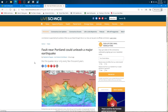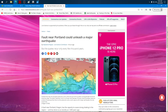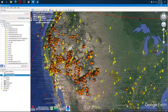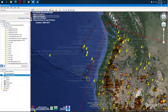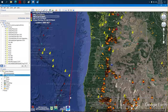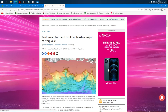Live Science: Fault near Portland could unleash a major earthquake. But the quakes recur only every few thousand years. And look, they have this thing turned sideways. Here's Oregon's coast. Hold on. Let's go pull up Oregon's coast how it should look, all right? Let's not turn it sideways so nobody knows what they're looking at. Okay, here we go. And let's turn on our borders and labels too so that there's no question. Here's the coast of Oregon, right through here. Now on their thing, they got it turned sideways. Oh, dang. Look at all these subscription things.